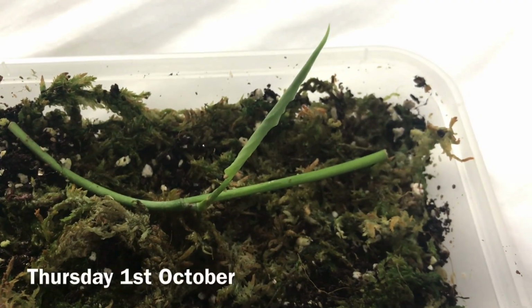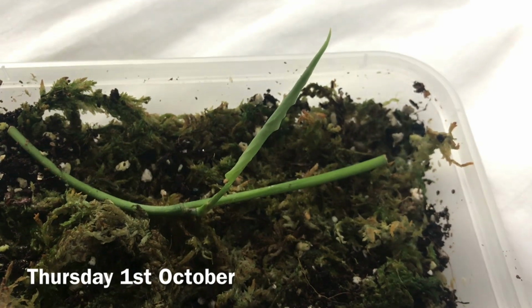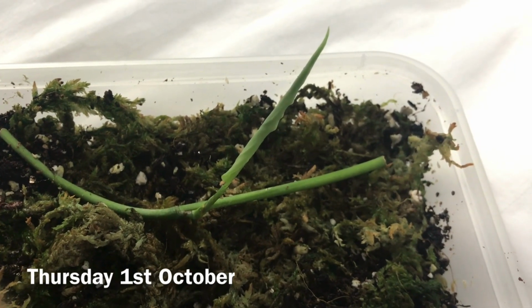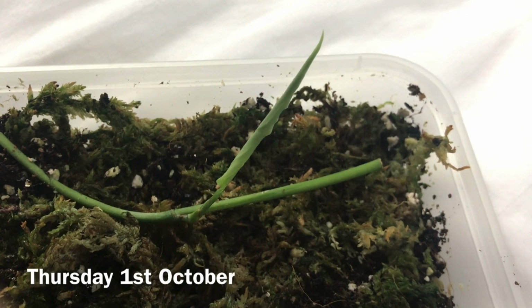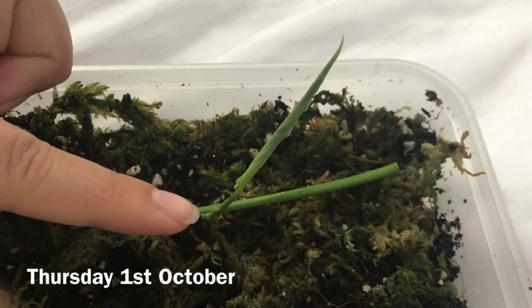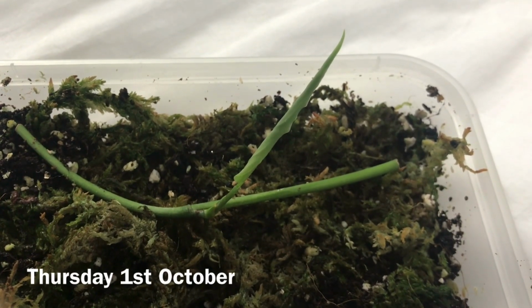Today is Thursday the 1st of October and the leaf has started to unfurl. It's so amazing. I can't wait. Also, maybe I'm deluded, but see at the very bottom, like there, that to me looks like another leaf sheath and leaf starting to form.